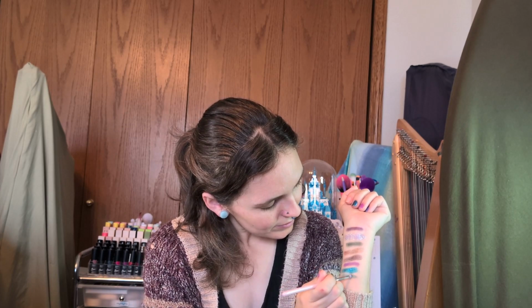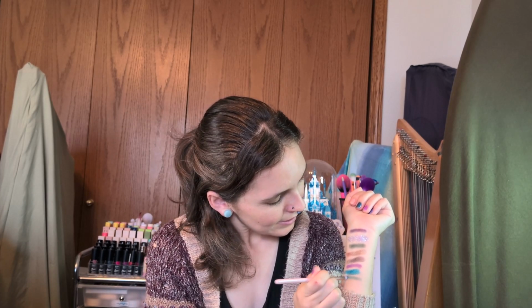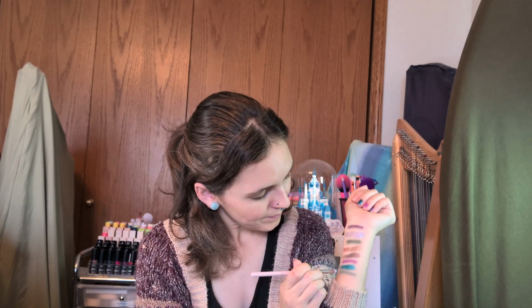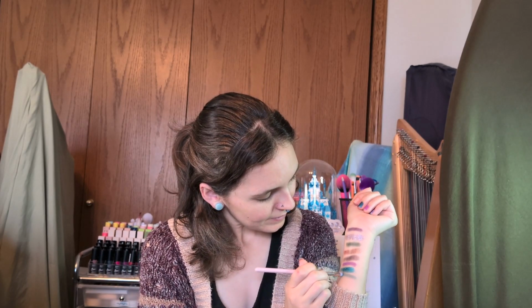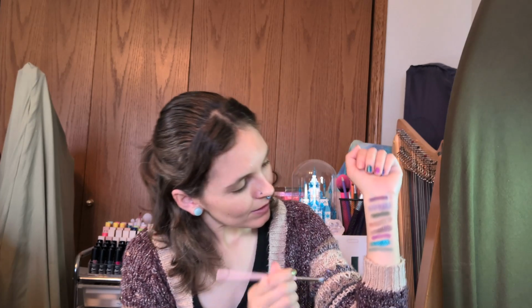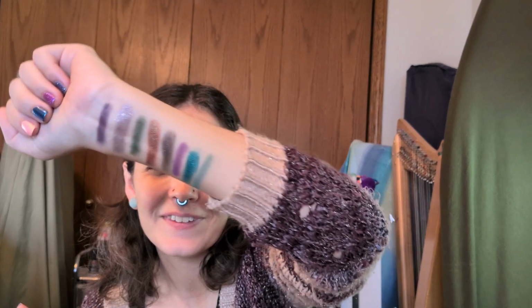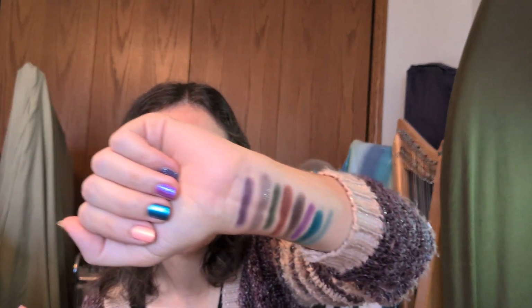Yeah, this just turns out like a true green, but it's a little lighter, maybe even a little bit blue. Because if you look at those two greens, this is a little lighter and a little bluer, although maybe it just looks bluer next to that Irresistible. Super pretty.